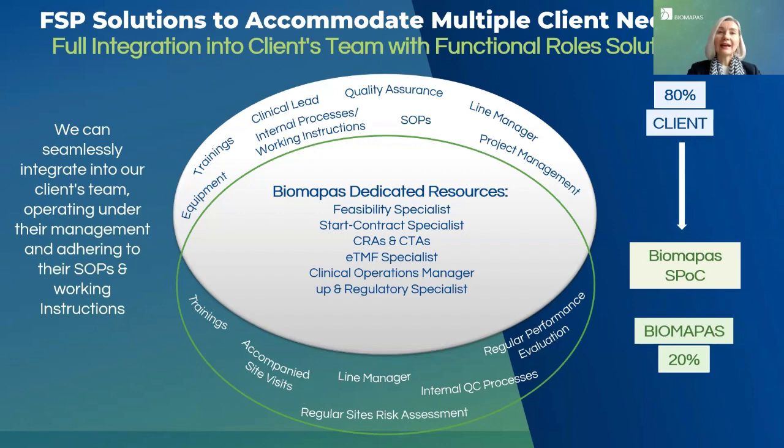The first model I will discuss is the full integration of our staff into the client's teams with functional role solution. This entails seamlessly integrating any functional role requested by the client into their environment, whereby our personnel operate in accordance with the client's standard operating procedures, working instructions, processes, systems, and adhere to their KPIs in the same way as a regular employee of the client.